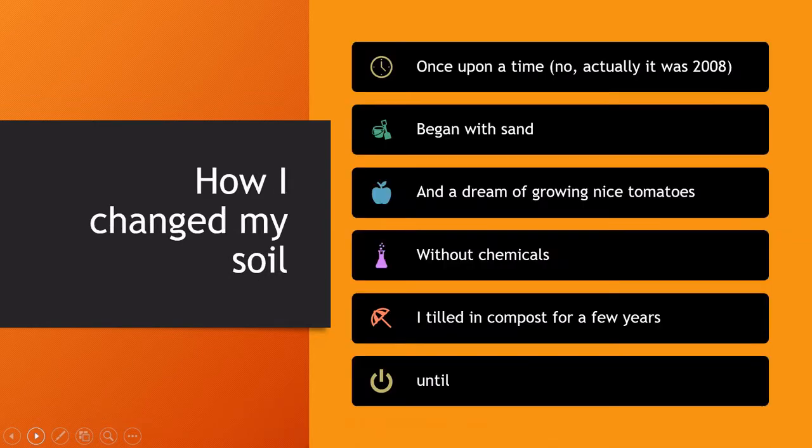Okay, so I'm going to talk to you about what I did. Back in '08, when I became a master gardener, I really wanted to grow nice tomatoes. I didn't want to use chemicals. And I had sand, and I mean, it was sand. I live in the sand hills of Corrales. There's a reason they call it the sand hills, because it really is. So what I started doing for the first few years, I tilled in compost, nothing but compost. Then I went to an organic farming conference, and I went to a talk that very few people attended, but the individual was talking about the damage that tilling the soil actually does.